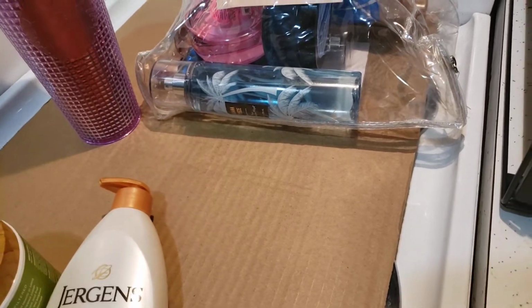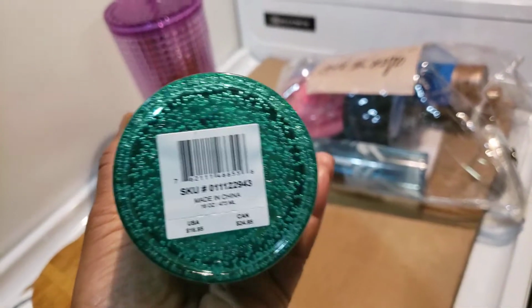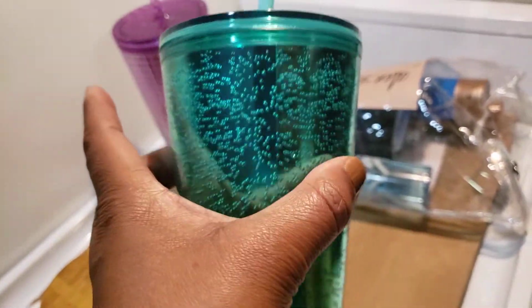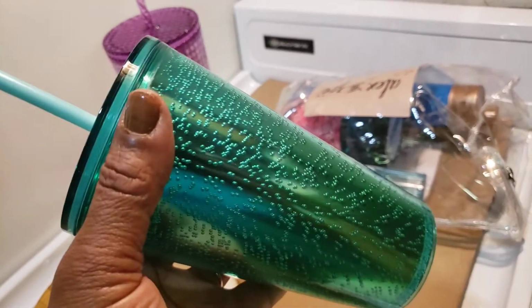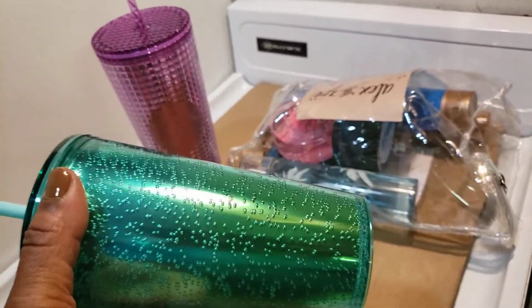And even though I don't need any cups, I purchased this little one because I had been seeing these, right? But I hadn't seen them in person. I thought there was a blue one, but I'm not sure. But I do know there was a turquoise and a purple one, and this turquoise one was the last one. I like it because it looks like little soda bubbles. And I really didn't need this, but I like these short cups to take to work.